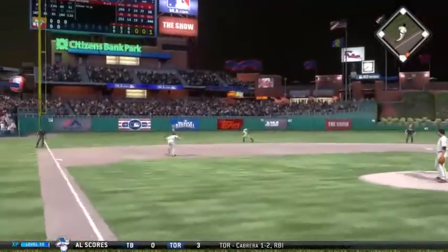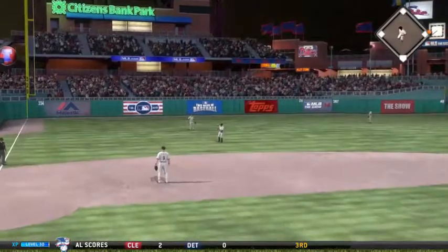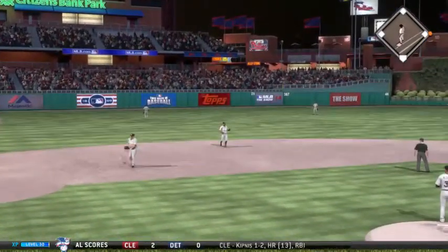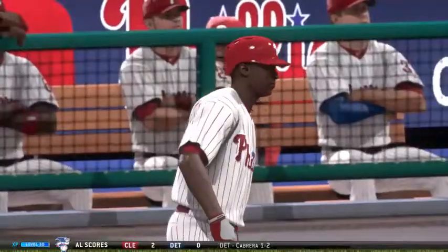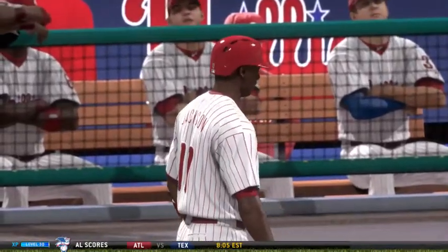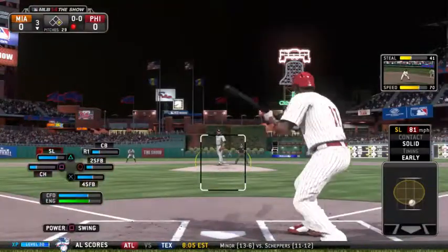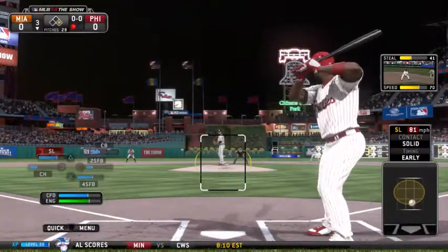The first pitch to him here is hit on the ground to the left side as he doesn't waste any time. That's into left for a base hit. The shortstop, number 11, Jimmy Rollins. One away, and Jimmy Rollins will try it again. Set down on strikes his first time.